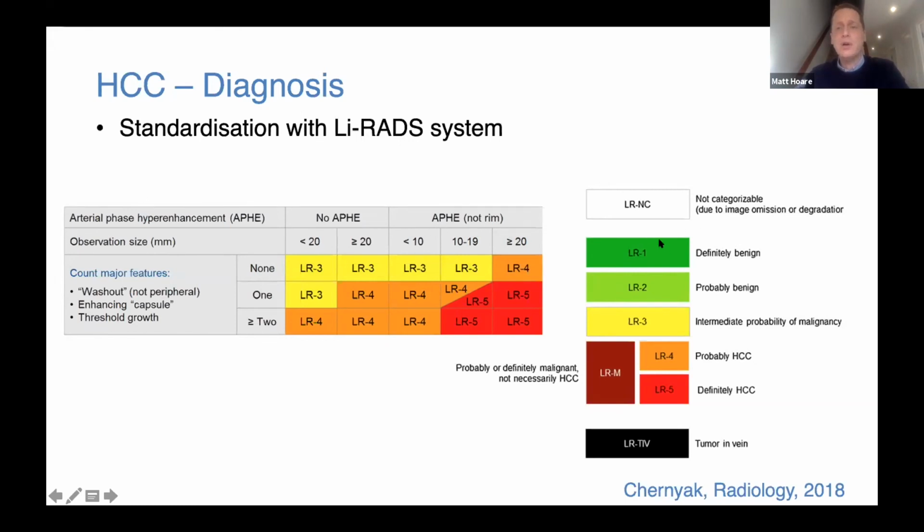And the system goes from 1 to 5 with increasing concern about HCC. If it's a LI-RADS 5 lesion, we are saying that this is definitely an HCC and that we're going to do something about it, hopefully. If it's a 1, we are not concerned and they don't need any further follow-up. And then with increasing stages between those two, you've got increasing likelihood of this being an HCC.